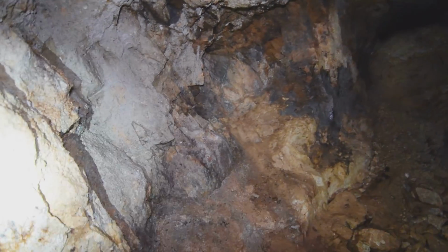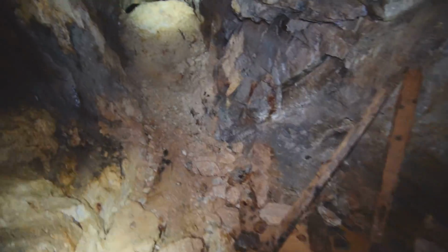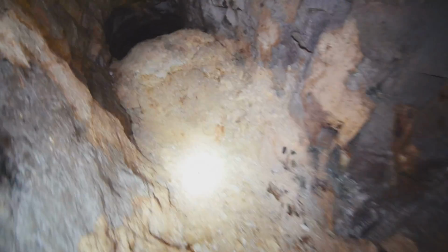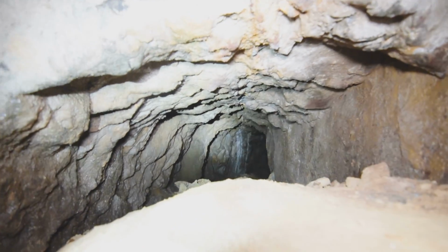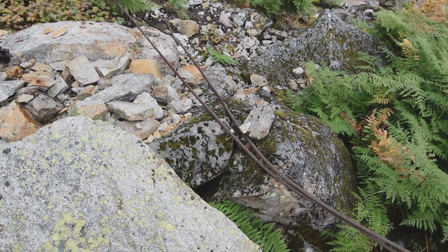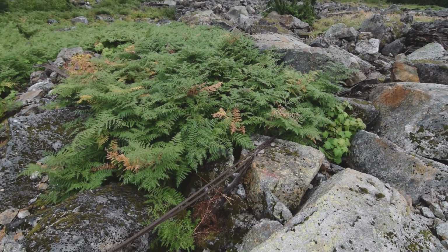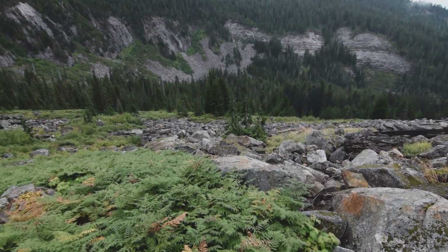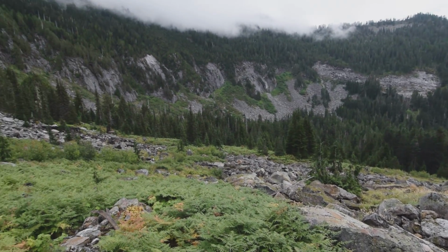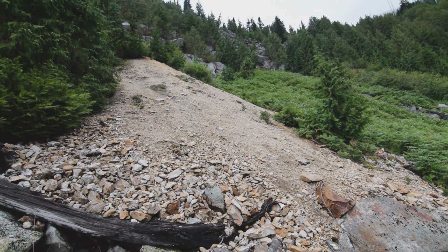It's a stoped out chamber here. Looks like there's a tunnel that comes off of this, but it's mostly filled. Yeah, that's just a backfilled tunnel, dead ends back there. Okay. These are the tram cables that service the mine. Not much left of the tram system up here. That's the dump we're coming up on.